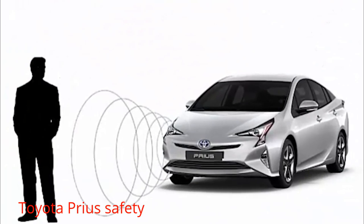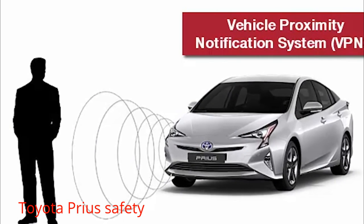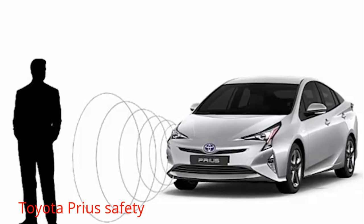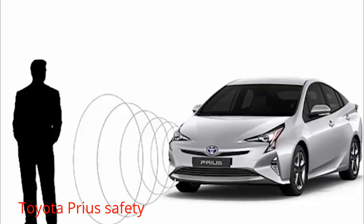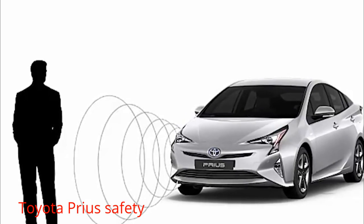Standard on all Prius models, the Vehicle Proximity Notification System is an advanced hybrid-exclusive system that alerts pedestrians when the vehicle is operating in the quieter, electric-only mode. The pedestrian is alerted via a small, onboard speaker when the vehicle is operating at speeds under 10 miles per hour.